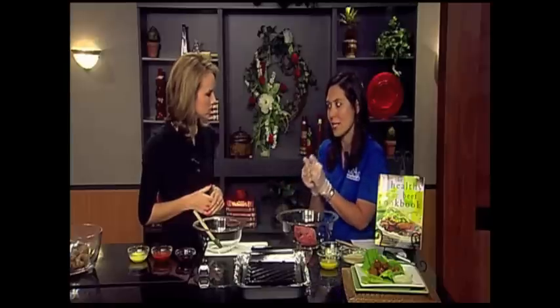All right, we're back with Joanna Coles from the Warren County Extension Office, and we're getting started on those spicy buffalo-style meatballs. Joanna, what's our first step? Well, our first step is get a pound of ground beef, and this is ground chuck, so it's an 80-20, so it'll be a good binding meatball.